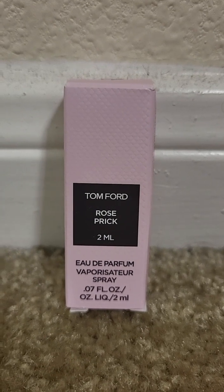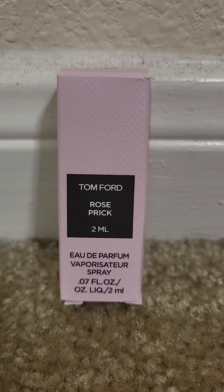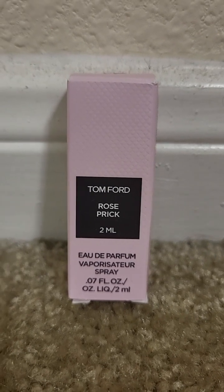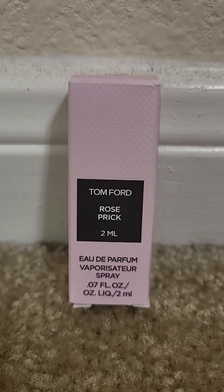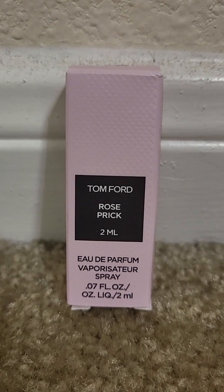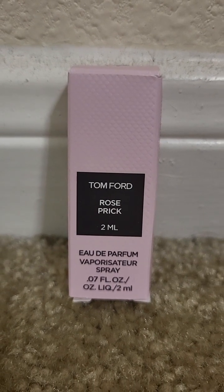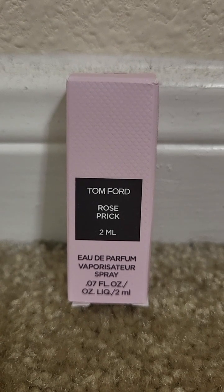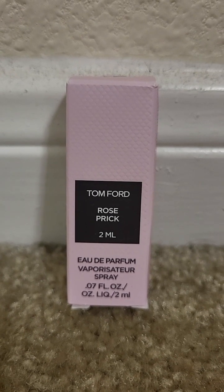This does have synthetic aroma chemicals in it. I'm not exactly sure what it is. I think it has some ambroxan in it, if I had to say. There is some amber in there, probably amber woodiness with some ambroxan. It's not too crazy, but it's in there a decent amount.